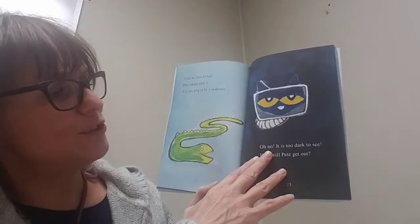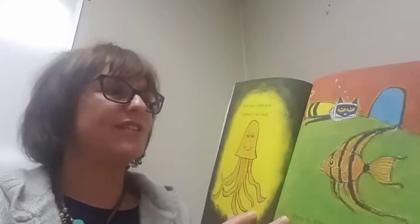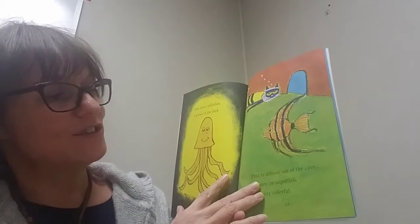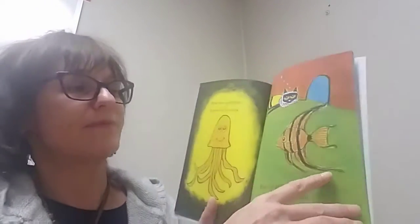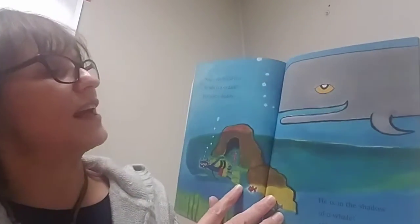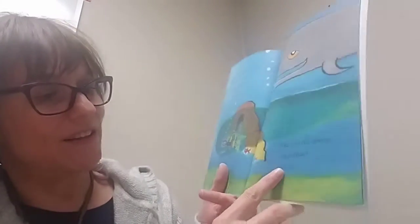Oh no, it is too dark to see. How will Pete get out? He's in the cave, it's dark. Pete sees a jellyfish. It glows in the dark. Pete is almost out of the cave. He sees an angelfish. It is very colorful. Pete is out of the cave. So why is it so dark? Pete is in a shadow. He is in the shadow of a whale. Yikes!